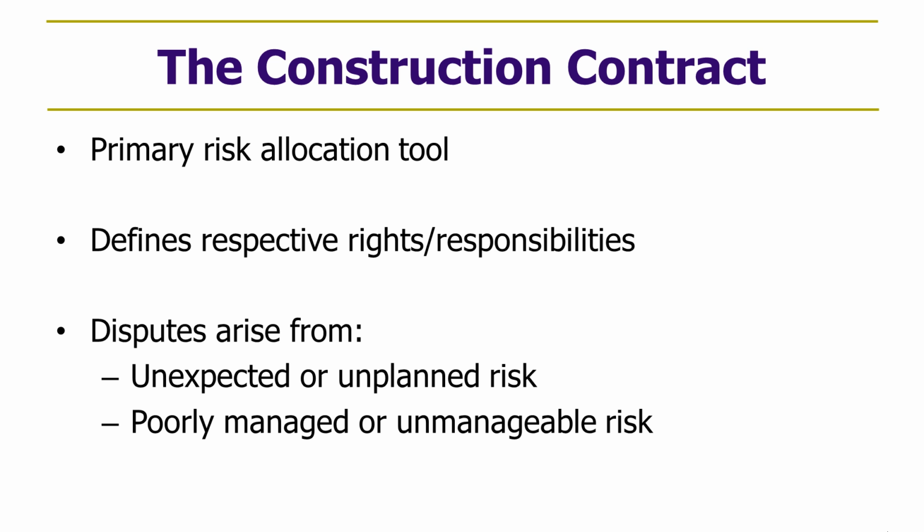So with that as the delivery model, let's turn to the next decision the owner has to typically make, which is the form of the construction contract. The reason that that's important is because it is the contract that ultimately allocates and defines the risk of the project. It defines the respective rights and responsibilities of the parties and determines who's responsible for what activities. And it's important to invest the time to develop a good contract for each specific project.